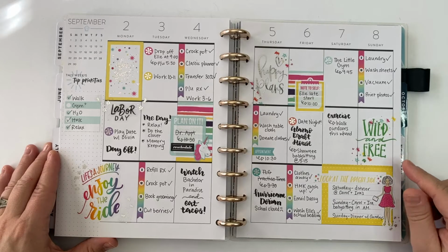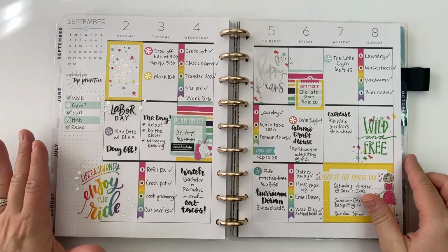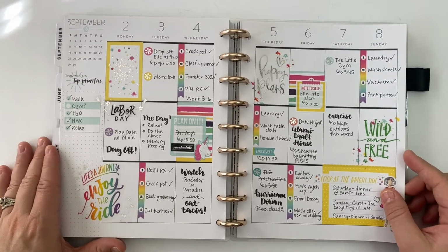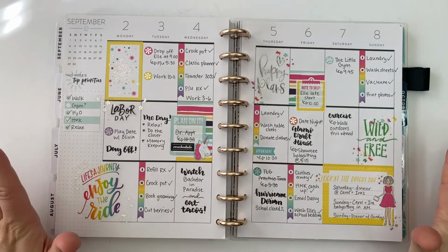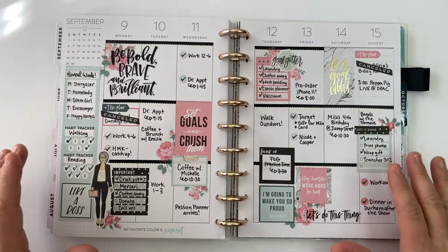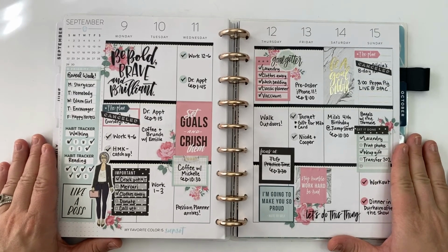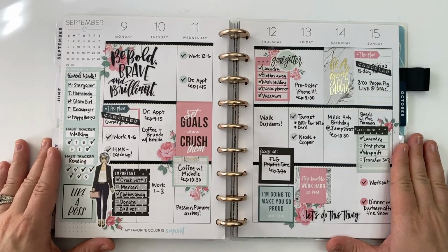And to be honest, I realized when I was writing in here that those ultra fine tip pens are just not for me. I don't like the way my handwriting looks with those pens. And then I decided to do a little bit more hand lettering, but I didn't like the way the really bold looked with the ultra fine. So that's okay. You don't have to love every spread. So I went back to my tried and true Papermate Flair medium point pen for this spread, and I was much happier. So I decided to use another Happy Planner girl.